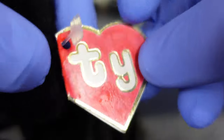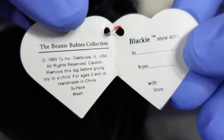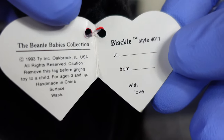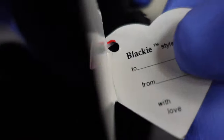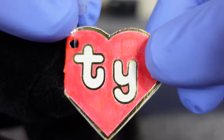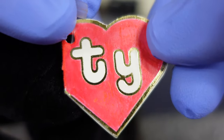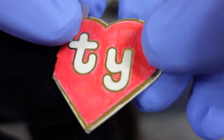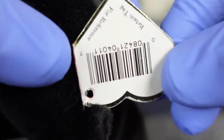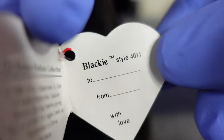That's the only thing I can imagine, because when you look inside, it looks pretty authentic, but also it has the ink bleeding through. So I'm just very conflicted about how this made it through the TBB grading process, and it didn't even have a mention of this tag being damaged or anything. I was not happy with that, and I went ahead and I got another authenticated Blackie.